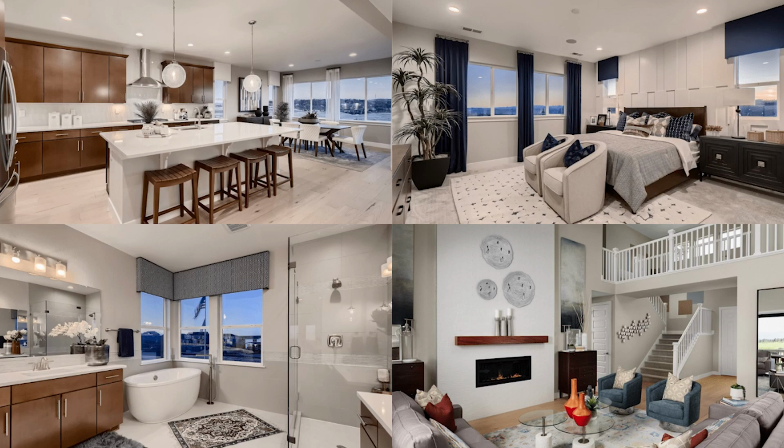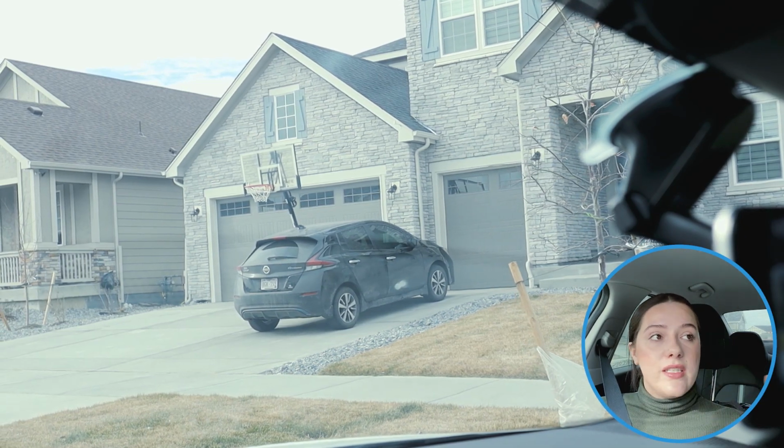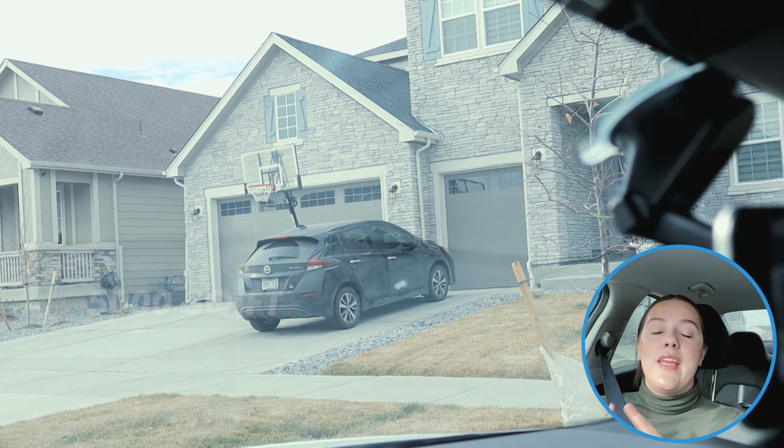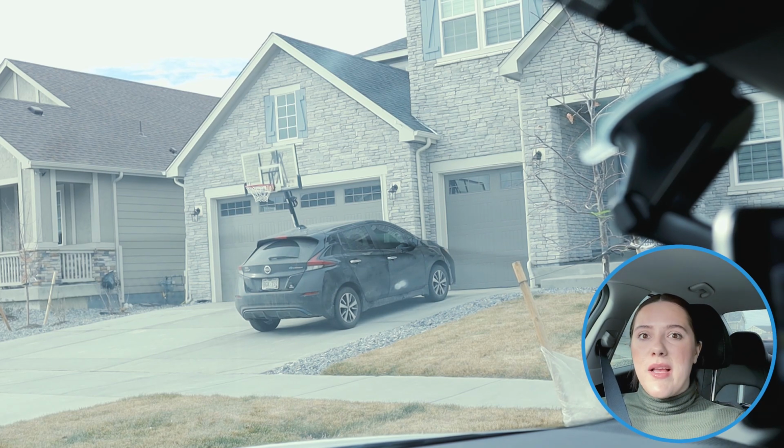But this one right here is actually very similar to what a finished home would look like here in this community. It is a 3-car garage, again, 5,000 square feet. It is massive, so $1 million. Yes, super expensive, of course, but $4 million, 5,000 square feet seems kind of reasonable to me. A lot of homes where I'm coming from in Arizona, we're not that big.